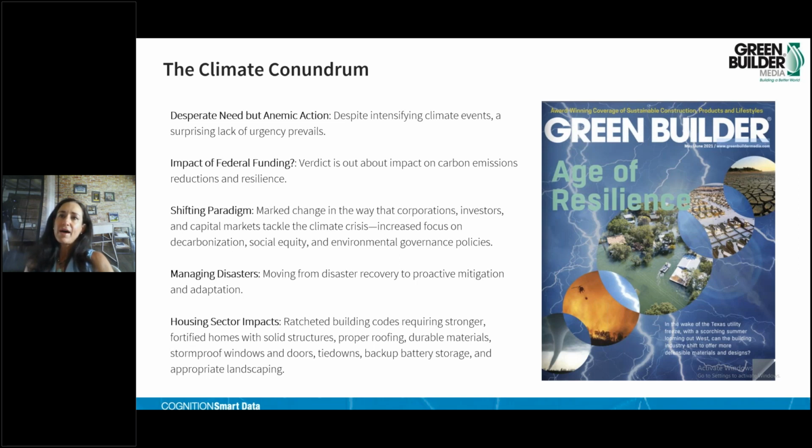And so, I think that moving forward, what we're really going to have to measure and pay attention to, and frankly, all of us need to hold manufacturers and our elected officials' feet to the fire with respect to how much we can shift from talking about decarbonization and sustainability to actually implementing novel solutions at scale, and really transforming our economy. So I think that in the housing sector, we are also seeing some shifts and changes with respect to resilience and adaptation, ratcheted codes that are requiring more fortified homes and communities with things like proper roofing, durable materials, stormproof windows, et cetera. Now, next slide, please.